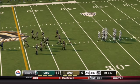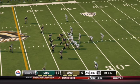It's still only the second quarter. We got a lot of football left, but I gotta say, this one is teetering on the brink of a blowout.